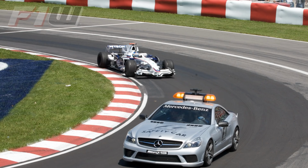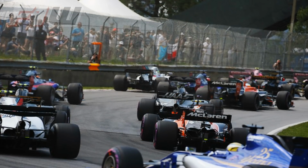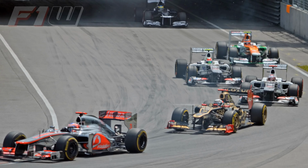However, despite the fact that overtaking is possible in Canada, and that the DRS zones already in place can be OP at times, particularly down the back straight, the FIA has decided to add a third DRS zone for this weekend's Grand Prix. The new zone runs between turns 7 and 8, with the detection point on the exit of turn 5.